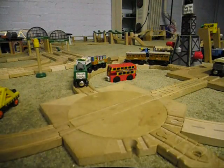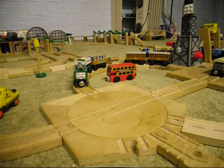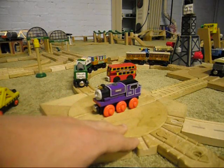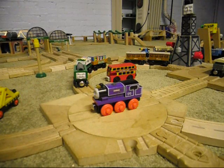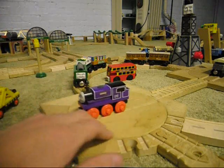Now on to our last engine. Now if I reviewed this engine already in another video, apologies, I can't remember, but I probably haven't. So, this is Charlie. Now I don't have many minutes left. I only have about a minute left, so I'll quickly go over him.